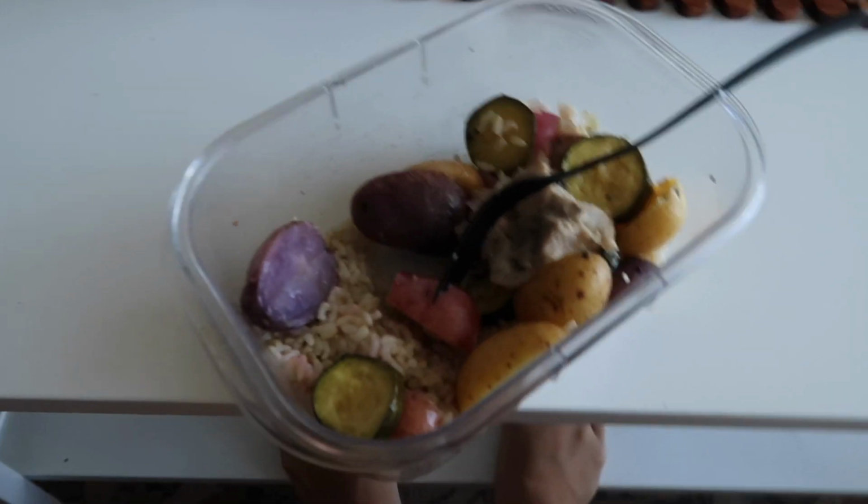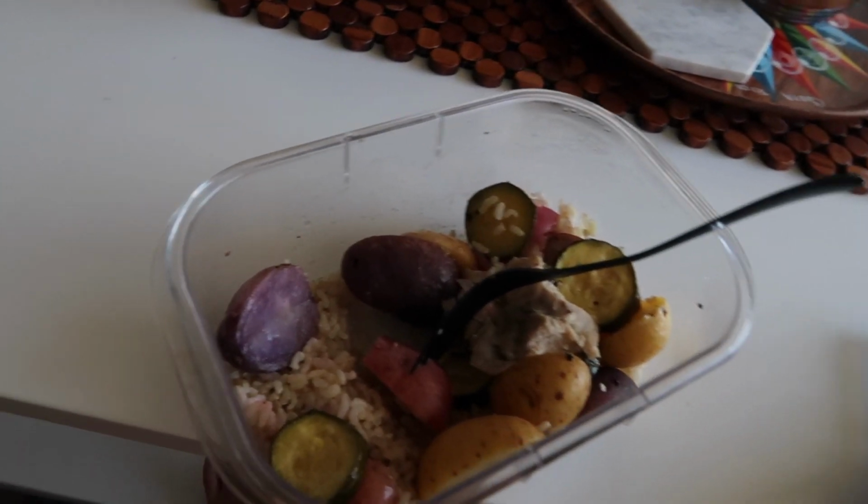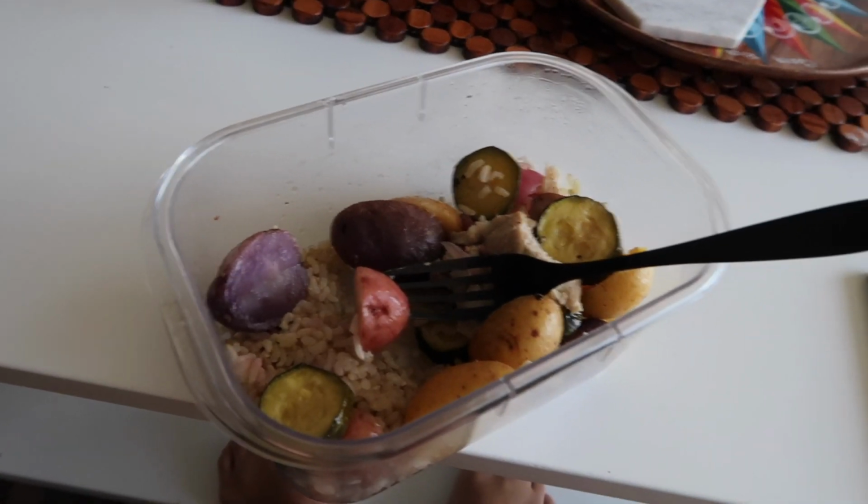Here are my leftovers. It's literally potatoes, zucchini, rice, and chicken. Sorry, this is so loud right now. The chicken I started eating already, but that's the leftovers.